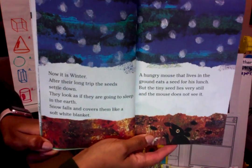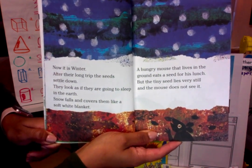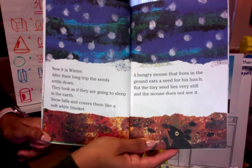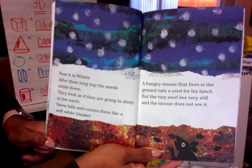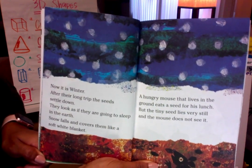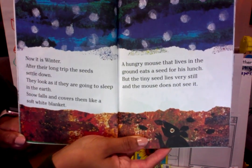Now it is winter. After their long trip, the seeds settle down. They look as if they're going to sleep in the earth. Snow falls and covers them like a soft white blanket. A hungry mouse that lives in the ground eats a seed for his lunch, but the tiny seeds lie very still and the mouse does not see it. Wow, did you guys know that mice also eat seeds?